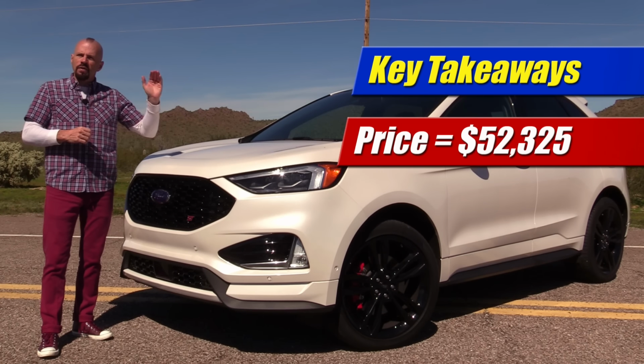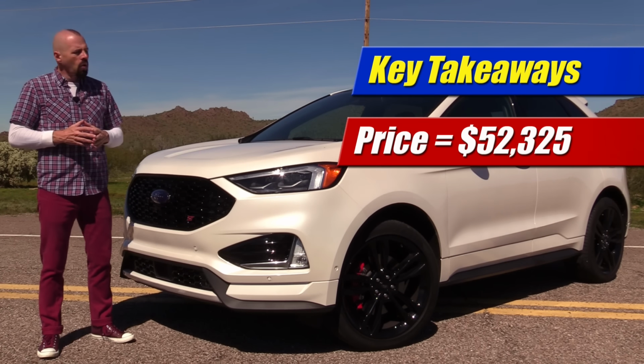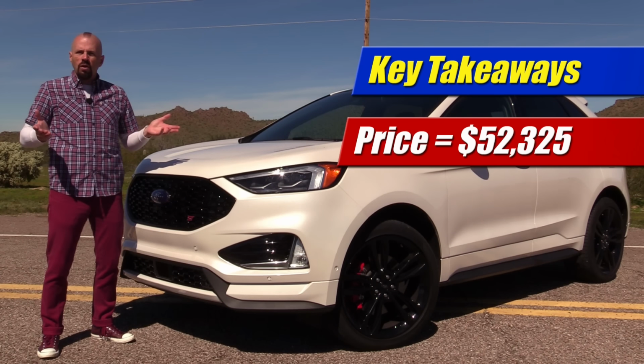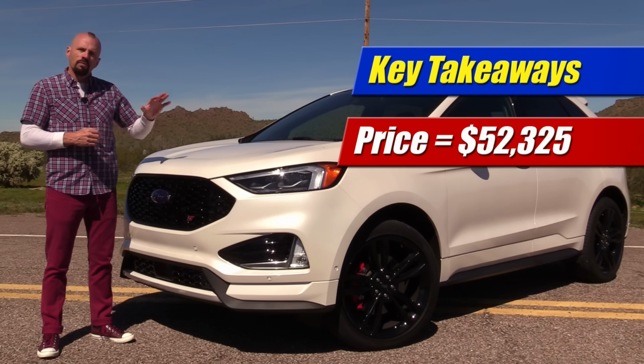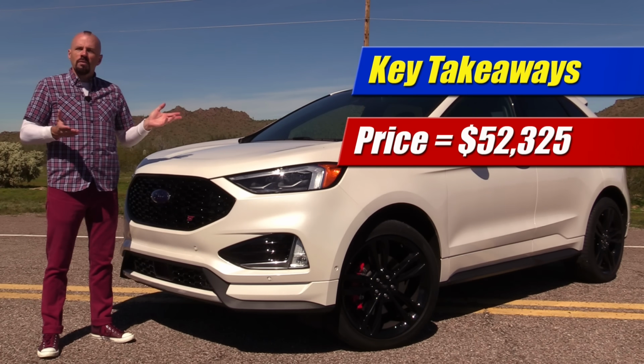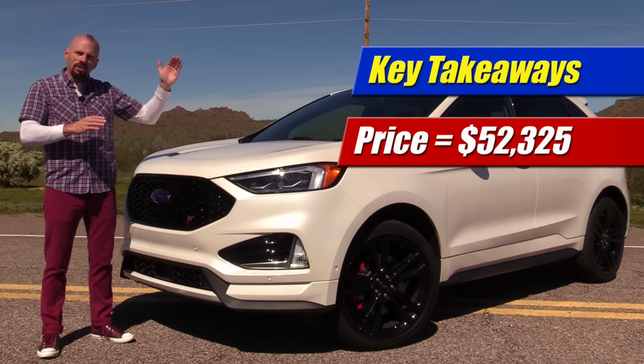For another few $1,000s you can get into a Mercedes-Benz AMG GLC 43 or an X3 40i. Might not have said that right, but it is their more high performance version with similar horsepower. Those are in the mid-50s on up. So if you're spending this amount of money, you can start looking at other things.